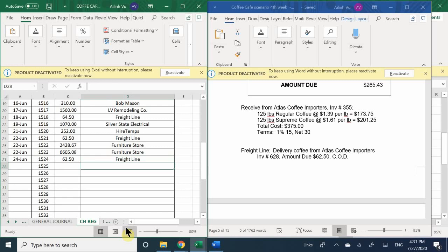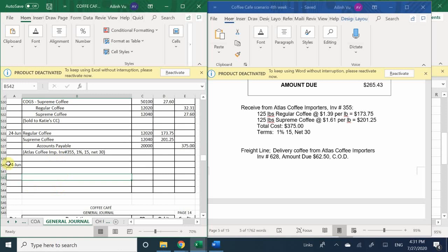Okay. You're in the check register. Yes, and we go to the check register. So that's 1524. It's because we had to pay Freightline, right. The delivery charge was COD. And we want to go back to the journal and finish this. Okay, so what am I journalizing? Checking debit or credit? Debit. Are we receiving money? Credit. No, we're paying.